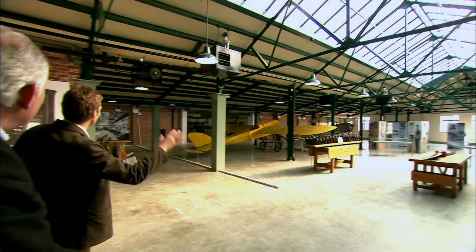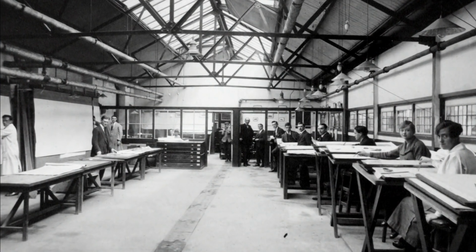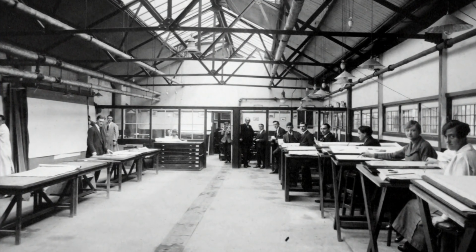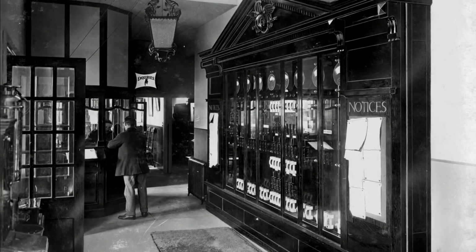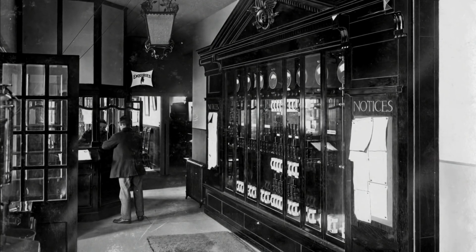This is the business end of the building. This is the heart and soul of the whole operation in many ways. And this was the drawing office. This is where he would have drawn up his plans for Britain's first airliners and airports. And in those days, as you approached through the reception area, your eye would have been drawn to this.